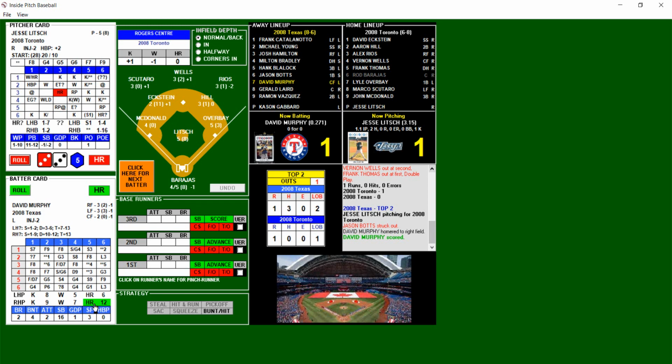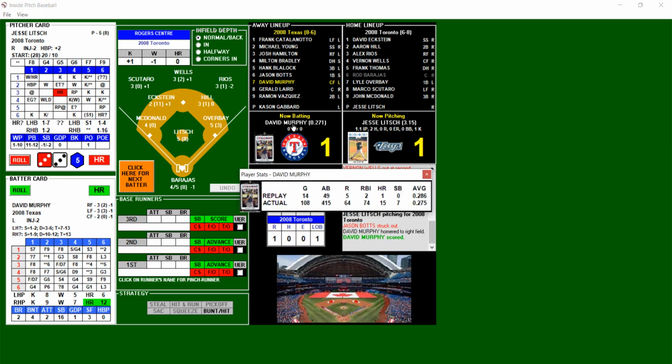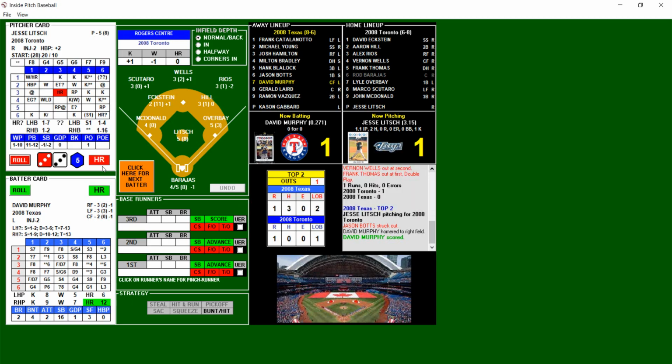And that ball goes down the right field side. Rios goes back to the wall, and it is out of here. We have a tie game. And that is David Murphy's first home run of this replay. It's 1-1.